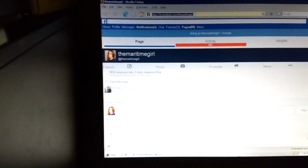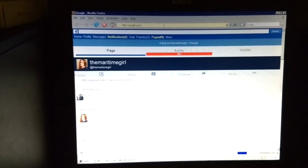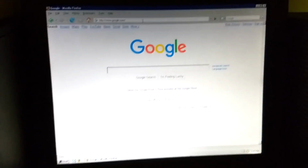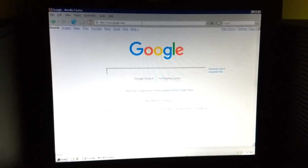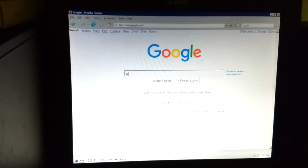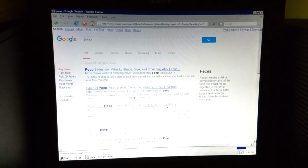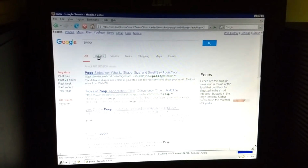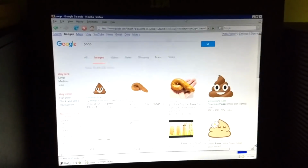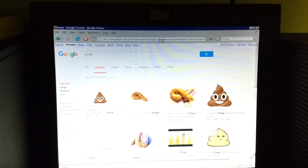Cool. And yeah, we can go to Google. And we can't do a whole lot else because this is a really old computer running a really old web browser. But, poop. So yeah, perfect. Google works, pretty much. So that's sweet.